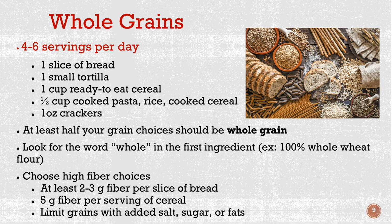And of course, we'd want to limit our grain choices that have a lot of added salt or sugar or fats. So for example, boxed macaroni and cheese. While technically that's a grain, it also has a lot of fat and quite a bit of added sodium in it.